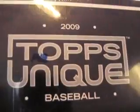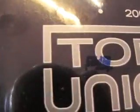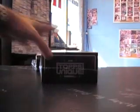Gonna try a Topps Unique 2009. I have a $5 case sealed, and then I had these two loose, and I told you that logo was one was on the P over here, and one was on the O. You picked the one with the O. Cool. And then 2007 Black, 47 you picked, and I think 49. Yep, 49. So, we'll open the black last, unique first, since it has the most packs.